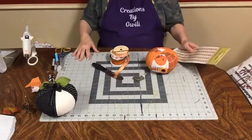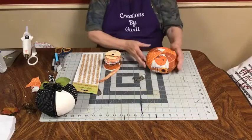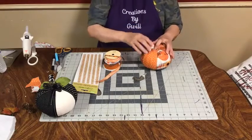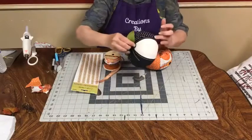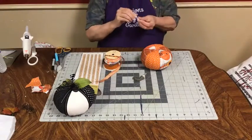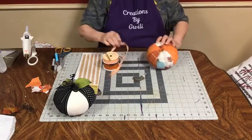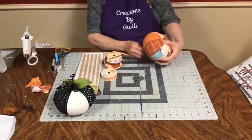Okay, so now we have to decide, and really I just pulled out several things because this is something that until you see it finished, you can't really decide for sure what you want to do. This one I pretty much knew. I had this ribbon from Walmart. And I pretty much knew I wanted to do that. I think it was Walmart ribbon. Okay, but this one I'm not real sure. So, I've got a couple of orange ribbons.